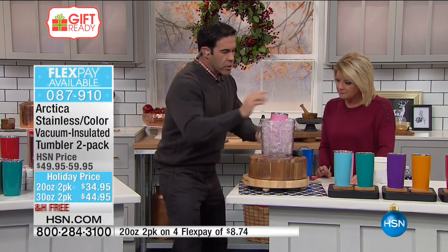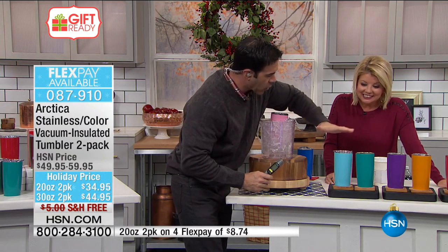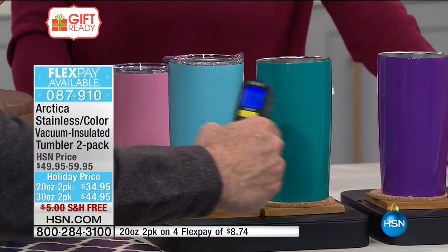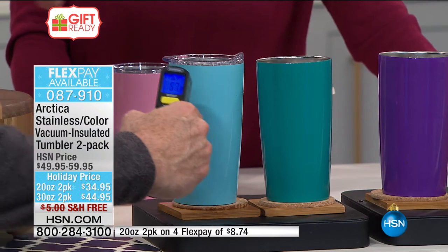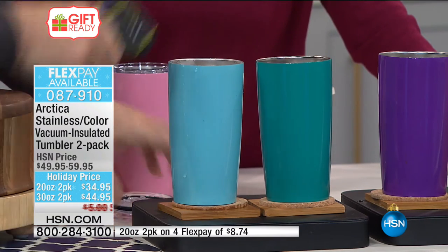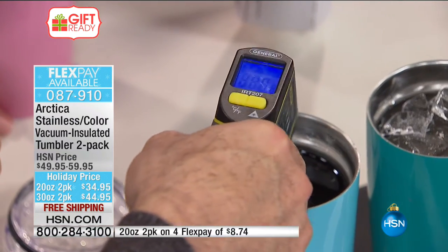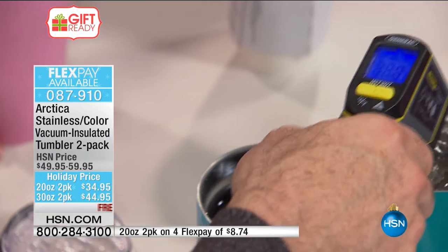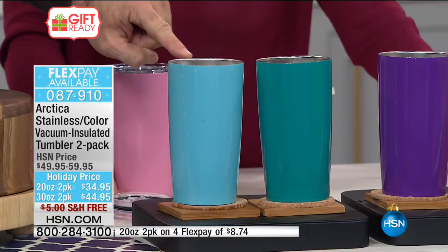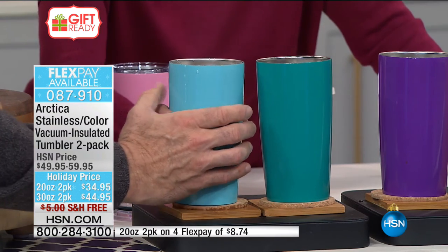Now, to show you how they work, check this out. Each of these is filled with a hot or cold beverage, but on the outside, 56 degrees on that one, 57 degrees on that one, but inside is the magic. It's cool to the touch on the outside. Inside, 172 degrees. Now, in here, 13 degrees. Two hours ago, we put this piping hot coffee in here, and it's still cool to the touch on the outside, so you don't have to worry about it burning through.